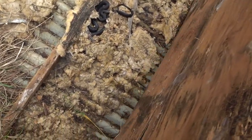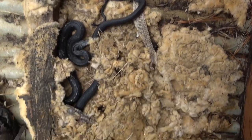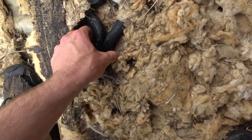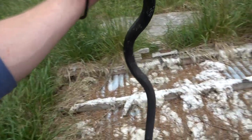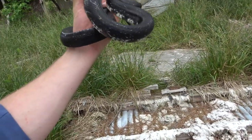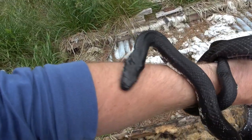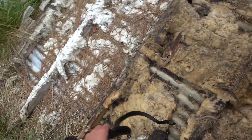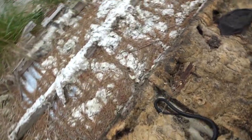How's that for a flip? Check that out. There's the shed. And there is a freshly shed, beautiful black rat snake. Oh, it's got me. Common snake out here in this part of Maryland. Go back about his business.